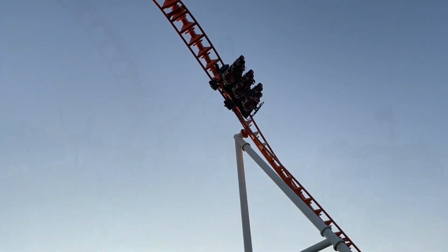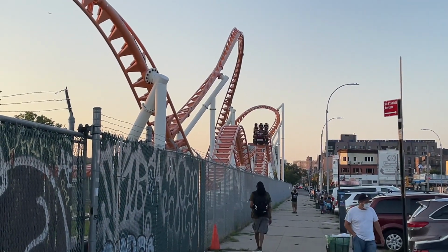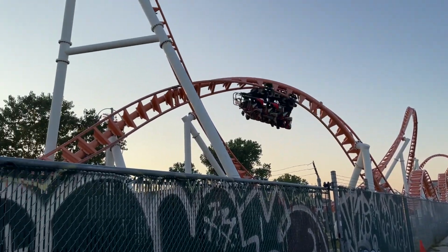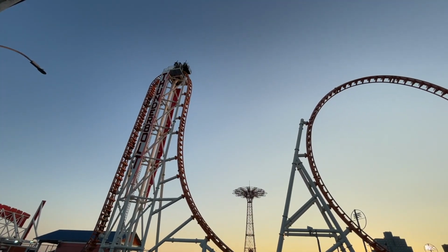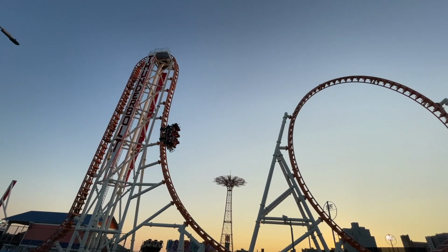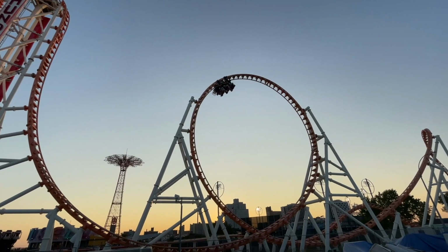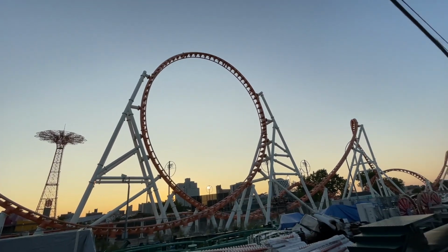So overall, for the rating, I'd give Thunderbolt a 7 out of 10. The ride is very intense and has very strong forces of each type. The only downfall is the shuffle and not so great capacity. But if you're visiting Coney Island and are skeptical of riding this ride, give it a try because you might really like it, because I certainly did.